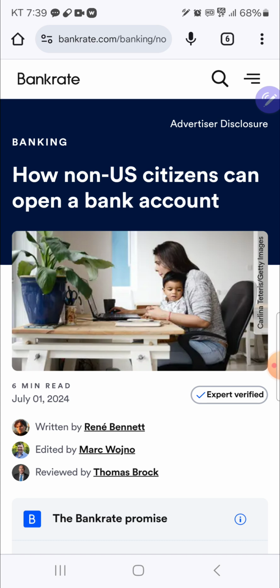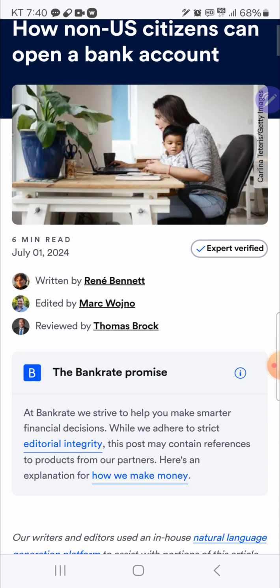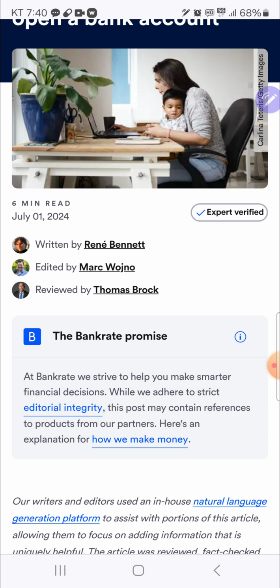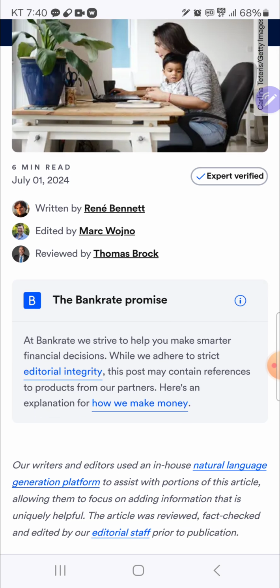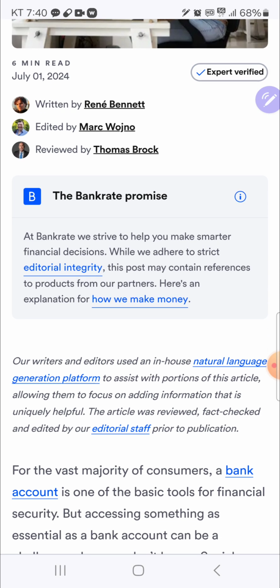And this article is from bankrate.com, and the title is How Non-US Citizens Can Open a Bank Account. So let's have our hopes high. It's a 6-minute read. It was written on July 1st, 2024. So there's a hyphen missing between 6 and minute, right? 6-minute read.